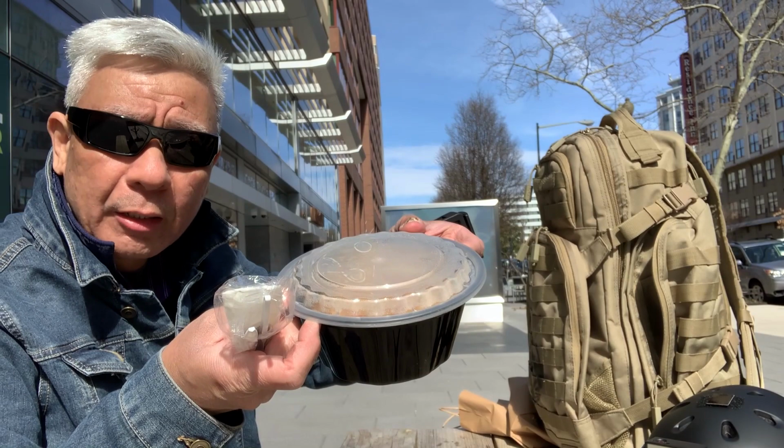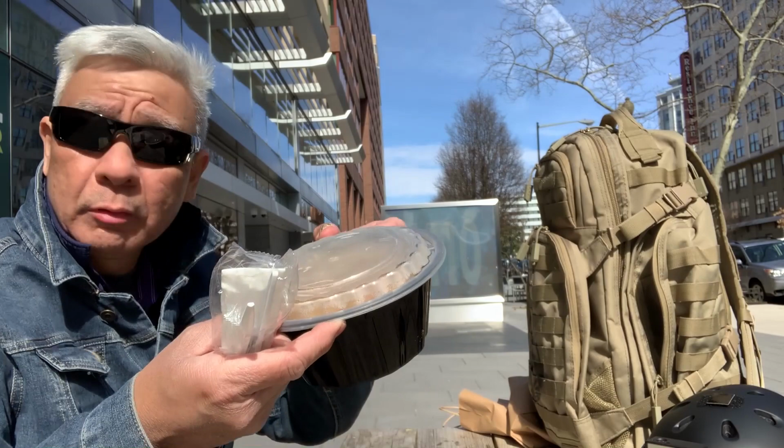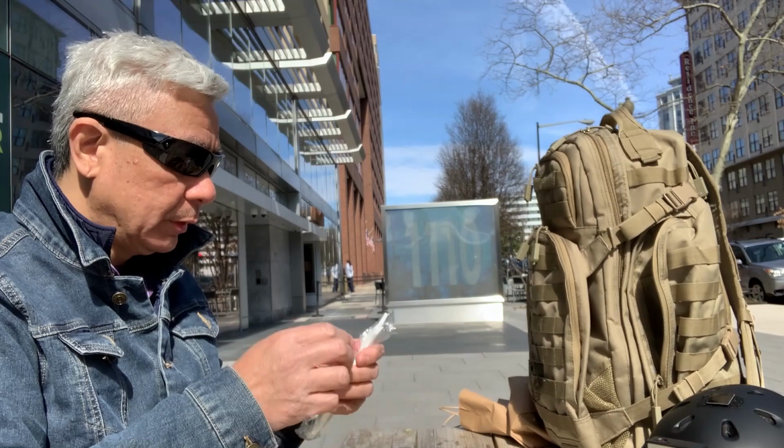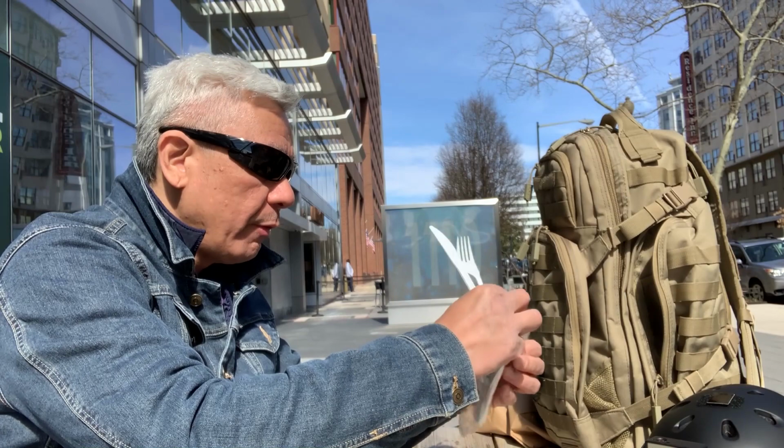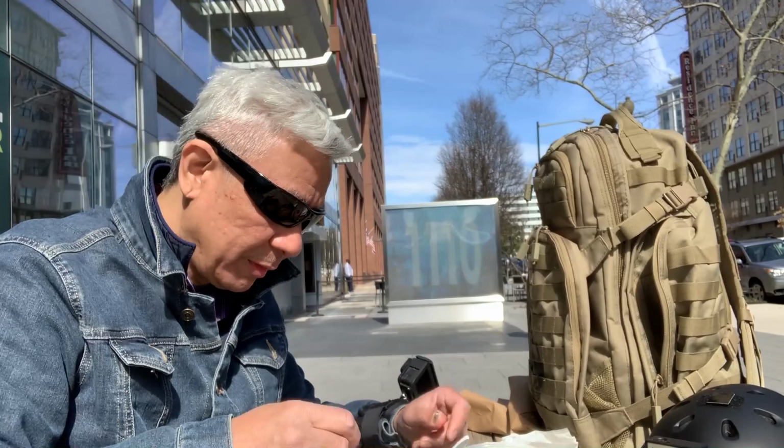Fiesta spaghetti from the block. Ooh, yeah. Look at that. It's good stuff. What I don't have is something to drink, so I'm gonna have to eat this without having anything to wash it down. Bon appetit. Oh yeah, that's good stuff. Good stuff, baby.